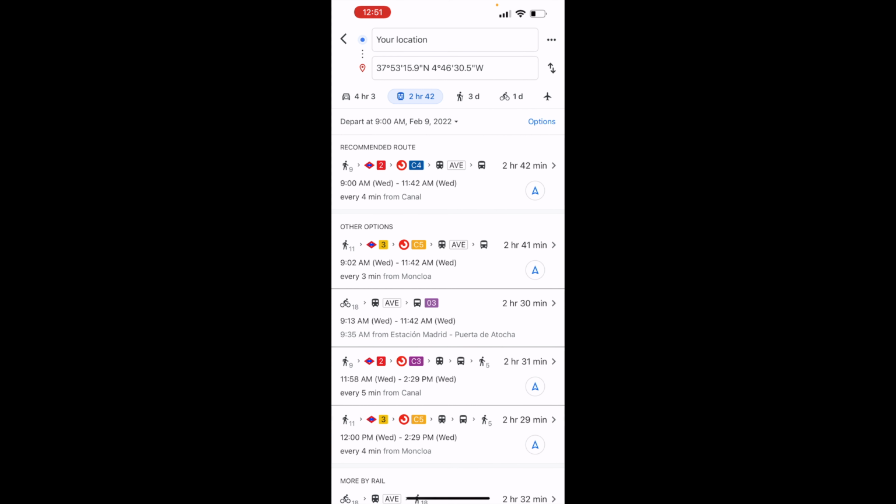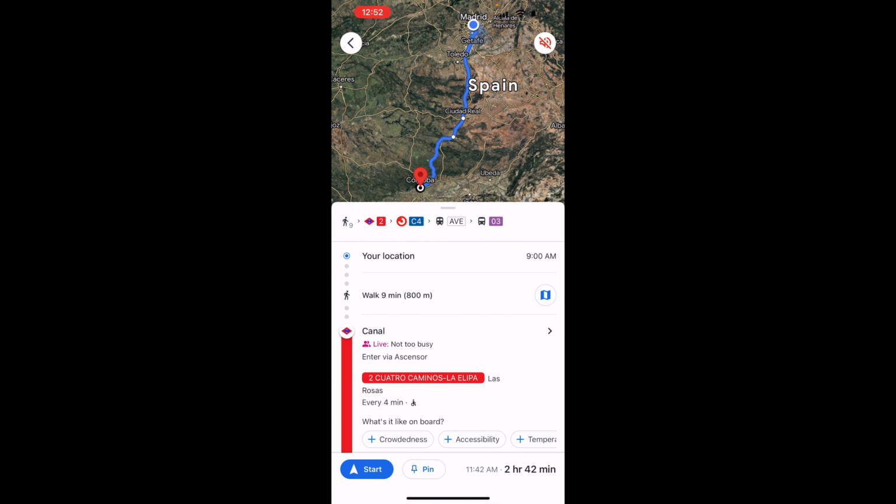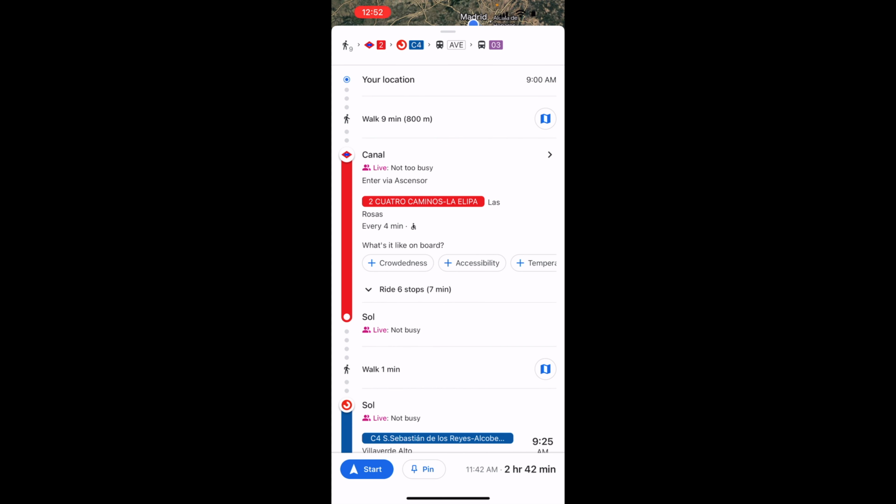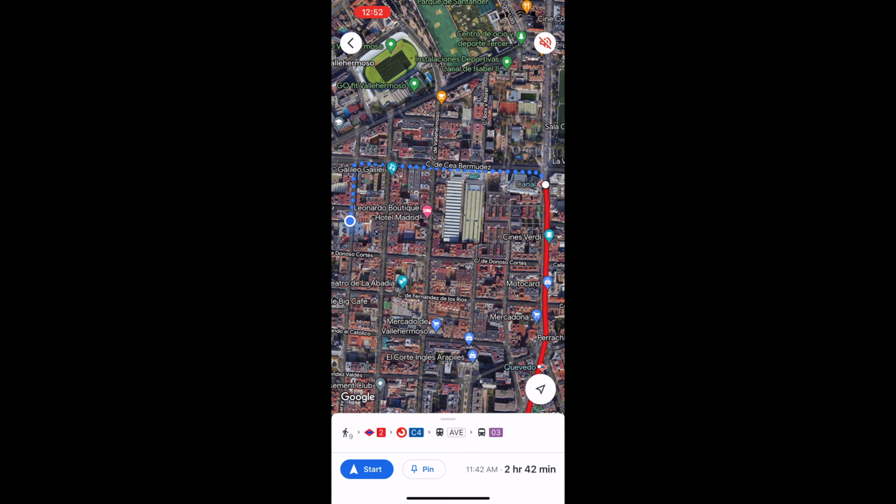It will give you the options of transportation that you can take to get there. Okay, let's choose this one. Basically, it tells you I have to walk 9 minutes from my current location to the train station or the bus station. What I like also is if you click this blue-white map icon, it will tell you the direction on how to get to the bus station by walking.